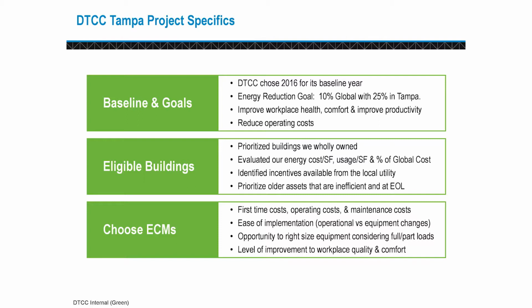I was looking at a lot of metrics that I've been tracking back since 2015: cost per square foot, usage per square foot, all those kinds of things. Are there incentives available? And are older assets at end of life? Am I going to need to replace an asset anyway? And why not put a little efficiency spin on it? But together with Al, we did determine that Tampa was a good candidate, and we forged ahead.